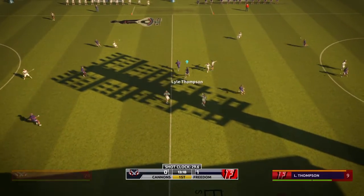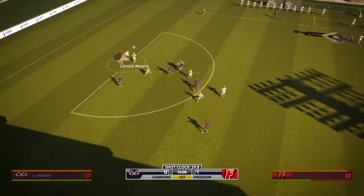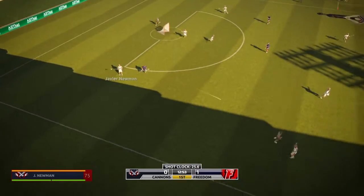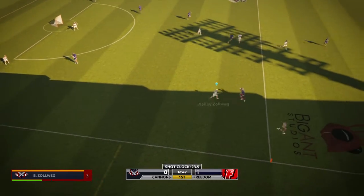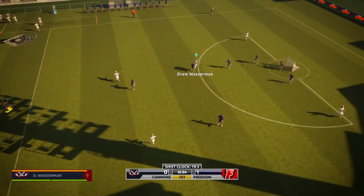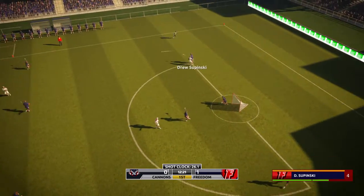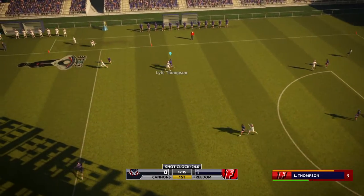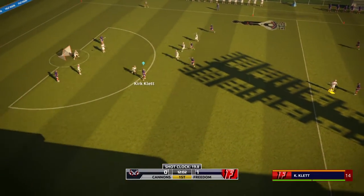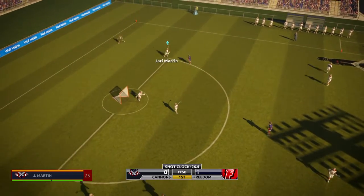Kratz cinches it, and the away team goes straight on attack. Loses it. Transition opportunity now for the away team. Straight to the keeper. Kennedy has the ball now. Rips it in. Moore was all over that one.